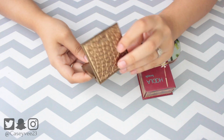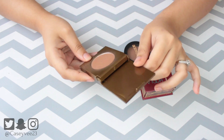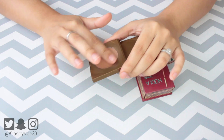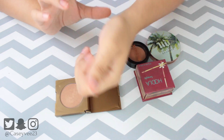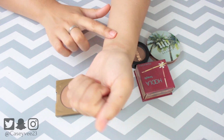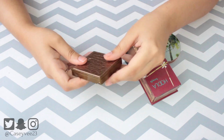It's good for 12 months. I think I got this in an IPSY bag, I'm pretty sure. I have not gotten any use out of it. It is very pretty, but I think I'm gonna pass this along because I just have not really used it that much. I don't know. It is pretty. It has like a satin radiant finish to it, but I think I'm gonna pass this along.